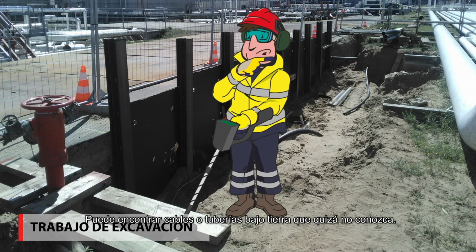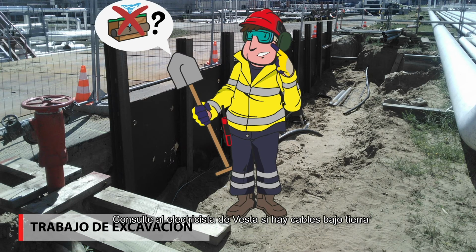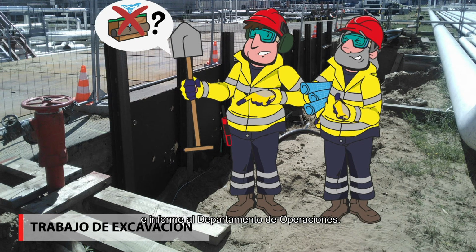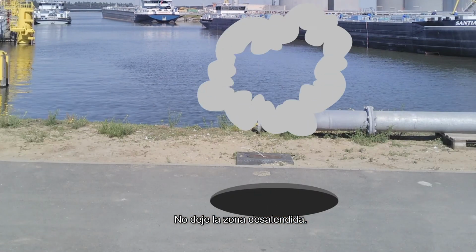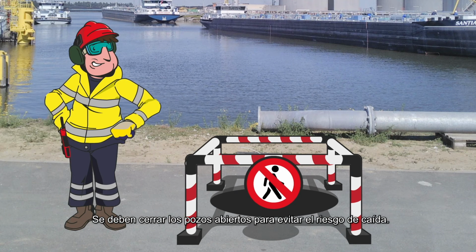There may be cables or pipes underground that you don't know about. The following measures must therefore be taken for all excavation work. Check with the Vesta electrician whether there are cables underground and notify operations. Before you start mechanical digging, manual priming must first be done to ensure that nothing can be found underground. Never leave the area unattended. Open wells should always be fenced off to prevent the risk of falling.